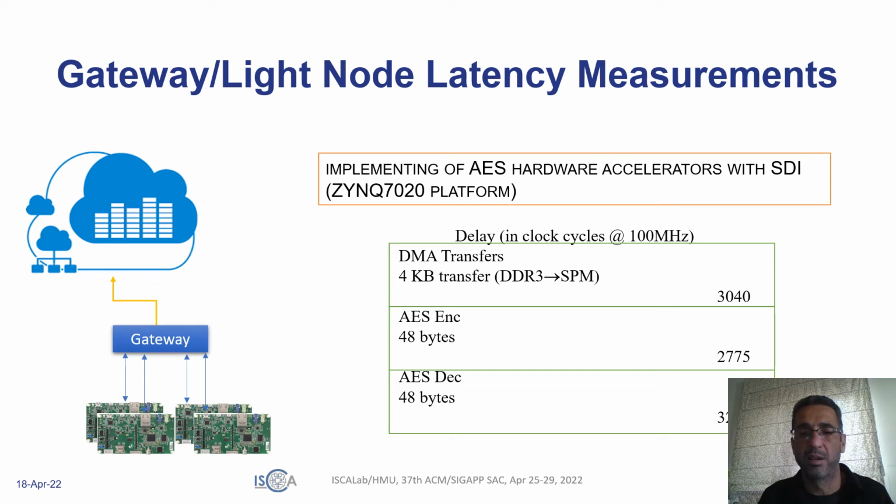And so the firewalling function is actually negligible, since the firewalling is already integrated with the DMA, and it's actually negligible compared to the latency of computing one AES encoding function in hardware.